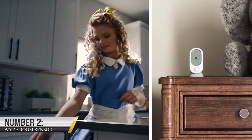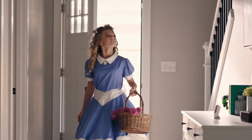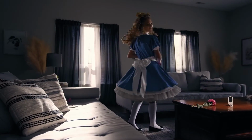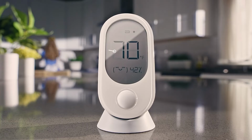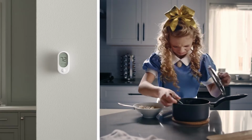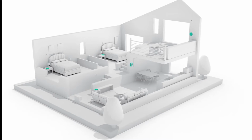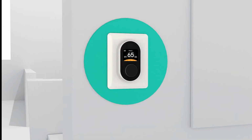Number 2. Wyze Room Sensor. You can feel at ease throughout your home with the Wyze Room Sensor. It works with the Wyze thermostat to balance hot and cold zones in your house. Installing this item in high-traffic areas of your home will help the compatible thermostat maintain a comfortable temperature. This sensor maintains regular contact with the thermostat to keep your home at a comfortable temperature. For $24.99, you can purchase yours.